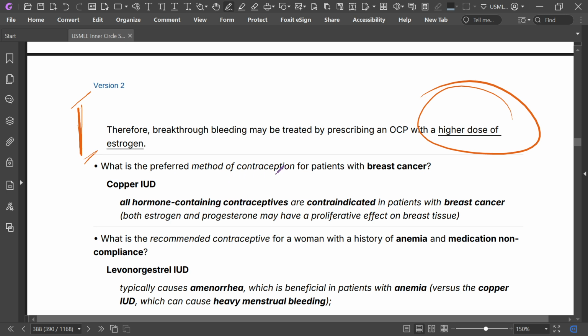What is the preferred method of contraception for a patient with breast cancer? The preferred method is the copper IUD, very high yield. We should not give hormone-containing contraceptives. These are contraindicated in patients with breast cancer, since both estrogen and progesterone may have a proliferative effect on the breast tissue and can affect the breast cancer.